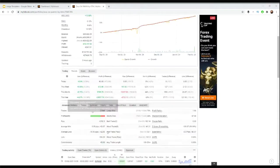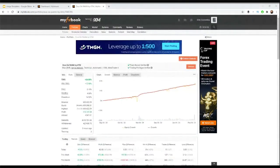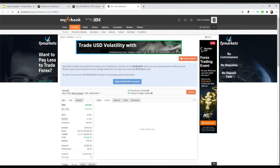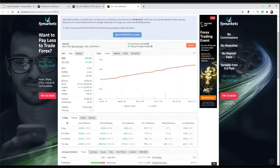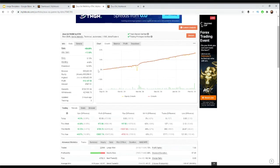Otherwise, what's the gain this month? Almost 1%. Last month, 4%. Let's take a look at our own account. It's also up about 0.6, as you can see. Yeah, so good performance here, good experience with Zeus EA. Getting itself out of a little bit of a tough spot, but it managed to get itself out of that.